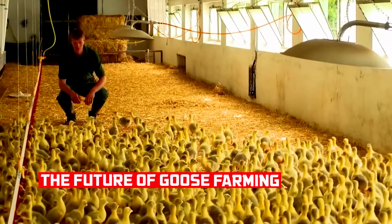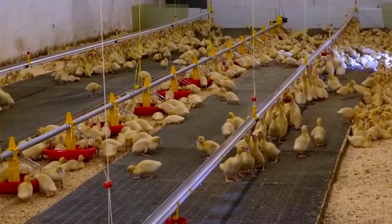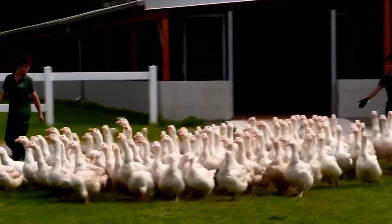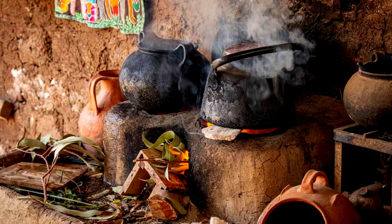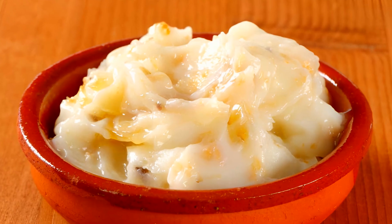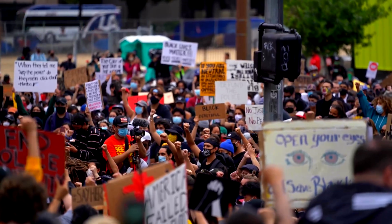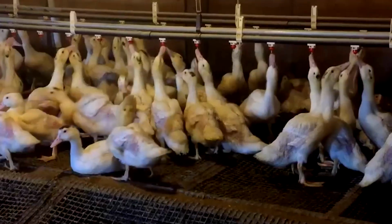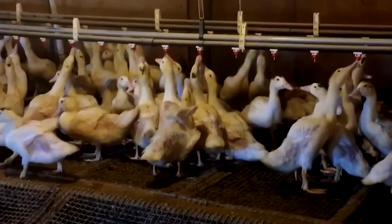The future of goose farming. Despite ongoing controversies, goose farming continues to be a vital industry. It provides livelihoods for rural farmers, preserves traditional culinary practices, and supplies valuable byproducts such as feathers and fat. Growing consumer awareness, stricter regulations, and improved animal welfare standards are prompting changes in how geese are raised and processed.